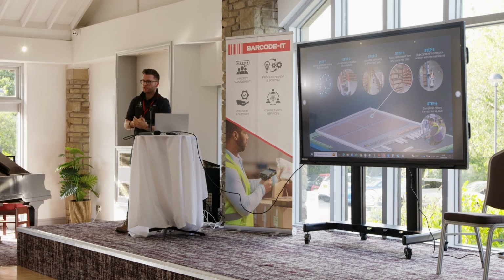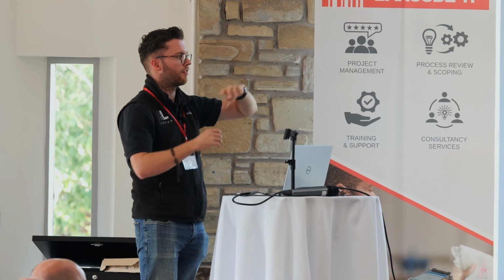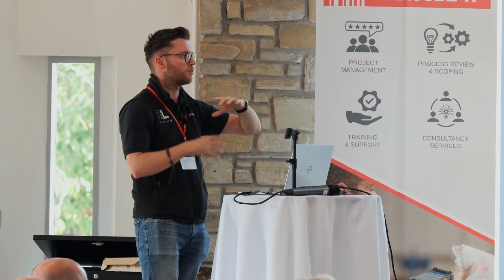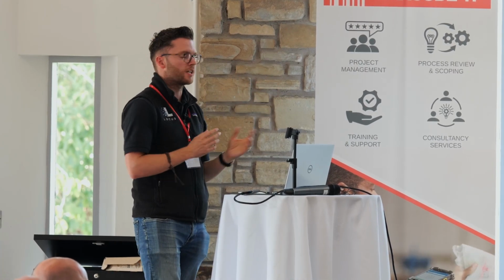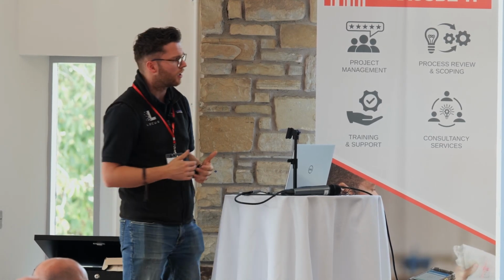But we're going to scan the product and it's going to confirm where it's gone on the robot. We've got different configurations, so you can have multiple tote arrays or just one if you're batch picking. So it's going to tell you where to put it in the robot and you're going to confirm in the same way that we've heard earlier on.